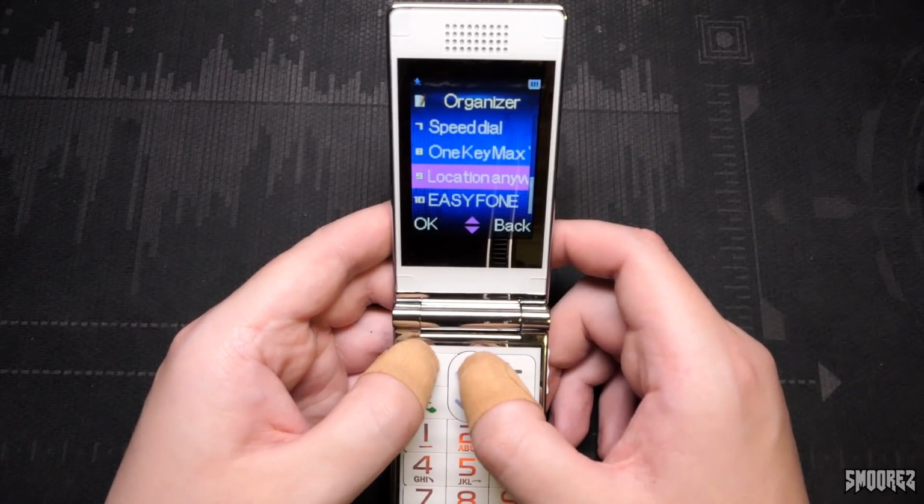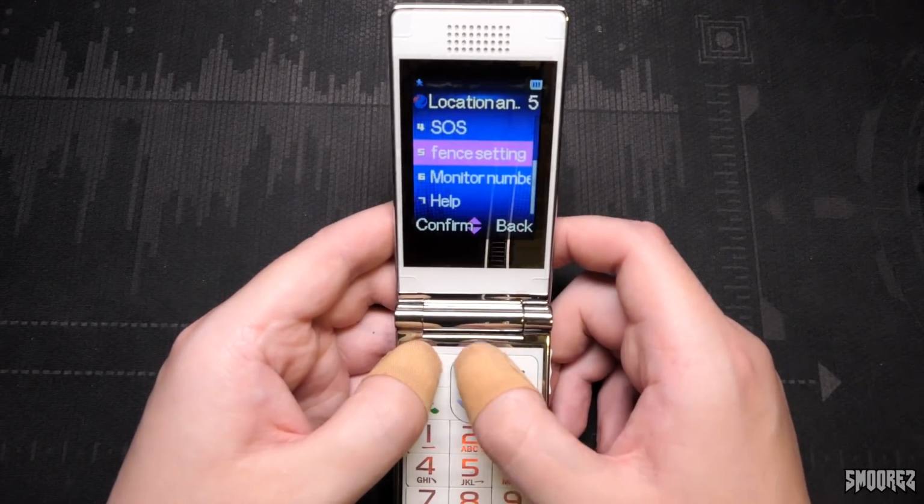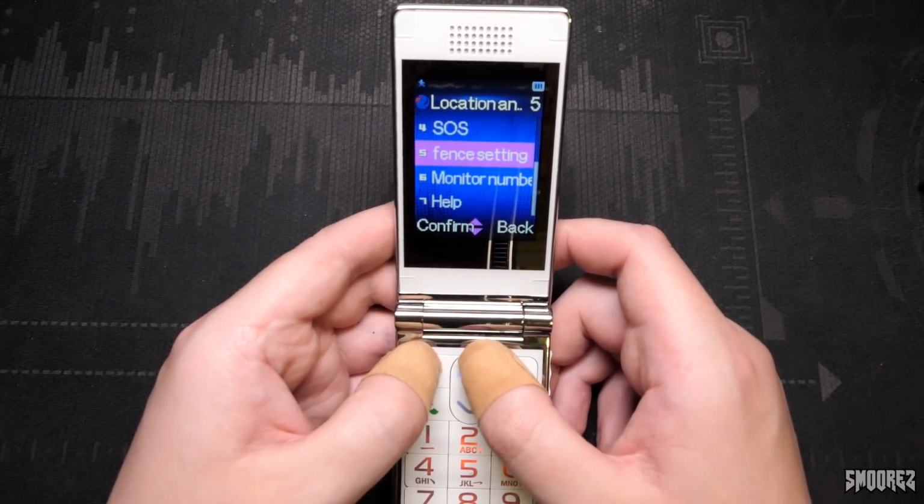On. Location anywhere. Okay. Oh, so it comes with maps. But once again, you need a SIM card to access all these. We have fence setting.